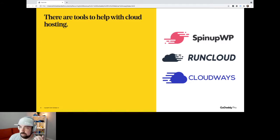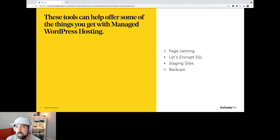Now, there are some tools that help out with them. Ironically enough, when I put all these into the slide, I realized they all have very similar logos. I think they've all copied each other because their logos seem to be almost the exact same. But you have SpinUp, RunCloud, and Cloudways, and they all hook up to a server that you purchase yourself. What these tools do is they offer some of the things you get with managed WordPress hosting, such as page caching, Let's Encrypt, staging sites, backups. And they set up that whole environment for you, so you can easily spin sites up with ease and have a control panel that you can control.